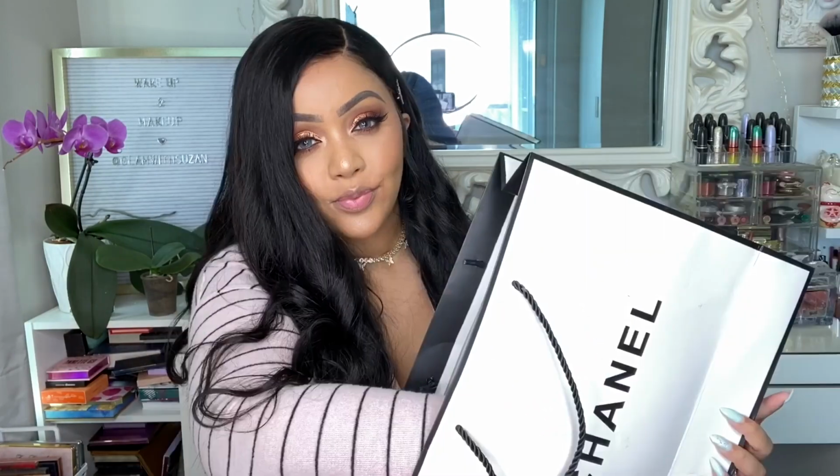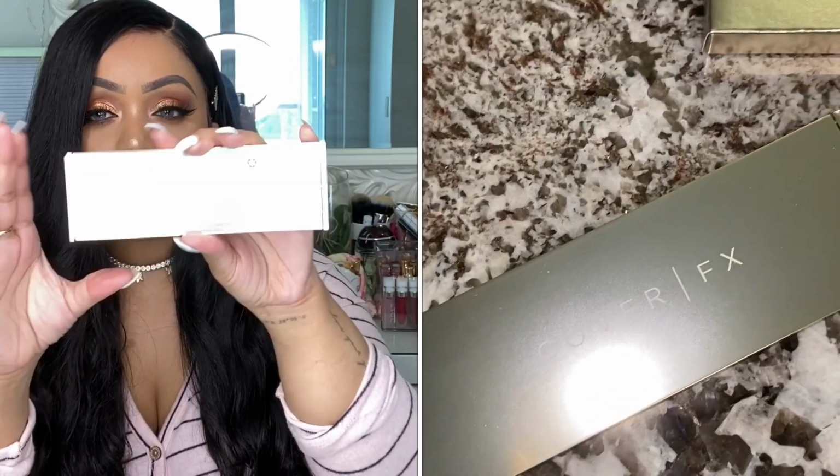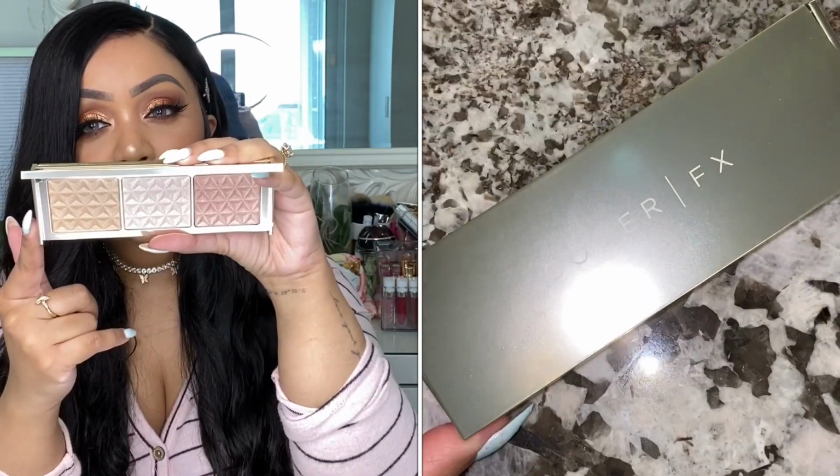Digging it back into the bag for the next Boxypopup item. And this item is from Cover FX. It's their Gold Bar Highlighting Palette. It has 3 different highlighting shades in here, and the packaging is just so sleek and so pretty. Here are the 3 different highlighting shades.